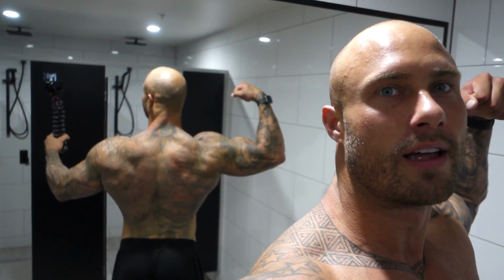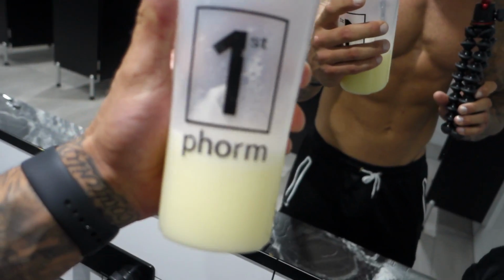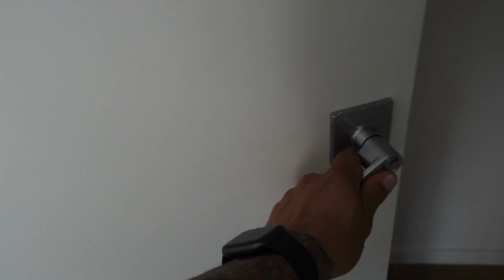Not feeling too flat. Not bad, not bad. So I'm just having 2 scoops of ignition, the first form of Formula 1, which is a protein and then a carb. So fast acting carbs immediately after the workout, trying to rush the muscle as soon as possible, and then I'm going to try and get my meal number 2 as soon as I can.